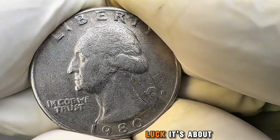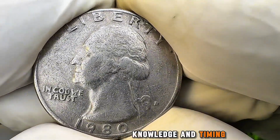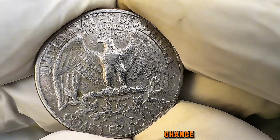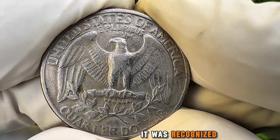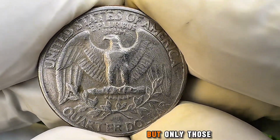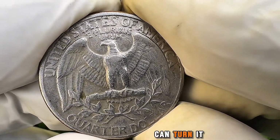This isn't about luck, it's about knowledge and timing. Because that rare 1980 quarter wasn't just found by chance. It was recognized. And that's the difference. Anyone can find a coin. But only those who know what to look for can turn it into treasure.